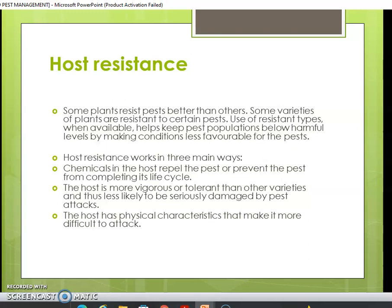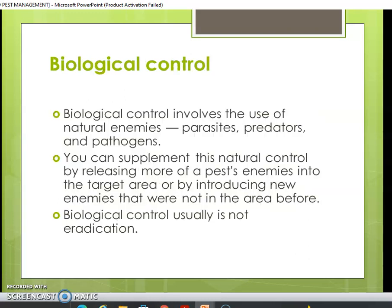So host resistance works in three ways. One, chemicals in the host repel the pest or prevent the pest from completing its life cycle. Two, the host is more vigorous or tolerant than other varieties, and thus less likely to be seriously damaged by the pest. And the third and final one, the host has physical characteristics that make it more difficult to attack.